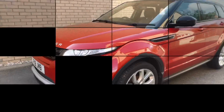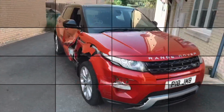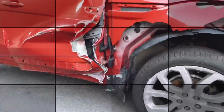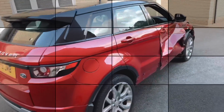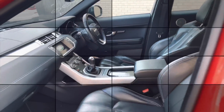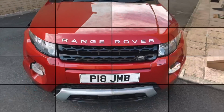So just before we get on to the cinematics of how the car is now finished, I'm just going to quickly show you again how the car once was on the very first cinematics video of the car. So now you've had a recap on how the Evoque once was, let's get straight to the cinematics of the Evoque finally finished.